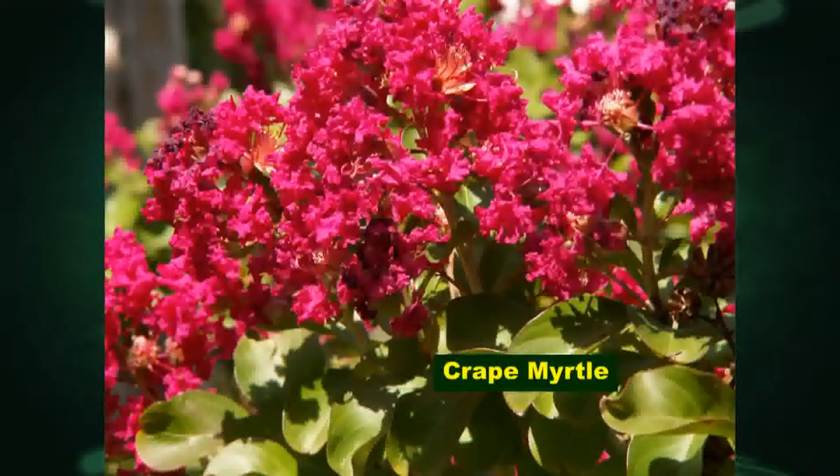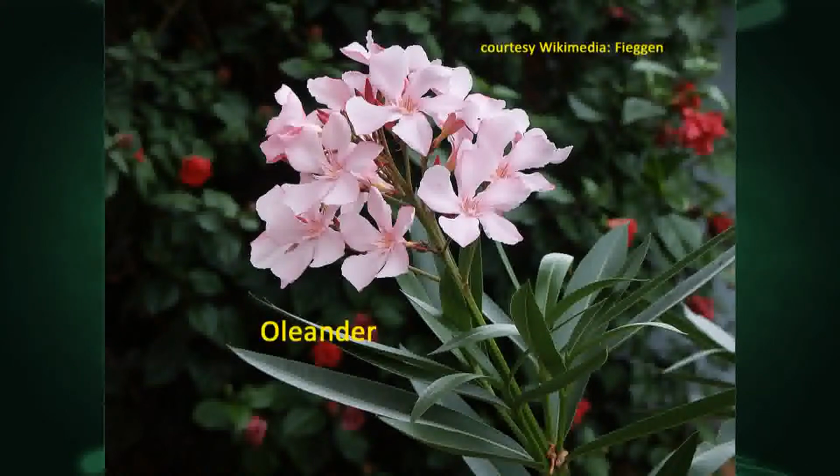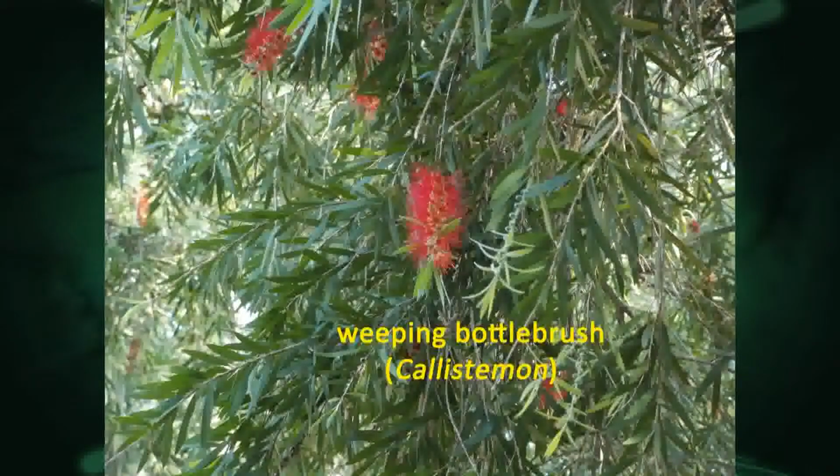So again, I was going around and said, what are these? Growing up in the South, I was very familiar with this one, the crepe myrtle. This is one you see quite a bit. It has really nice bark and a lot of different color flowers, as does the oleander, pinks and reds and whites. But again, a large shrub. Crepe myrtle can actually almost be a small tree. Weeping bottlebrush, there are some upright ones, but the flowers look like bottle brushes.